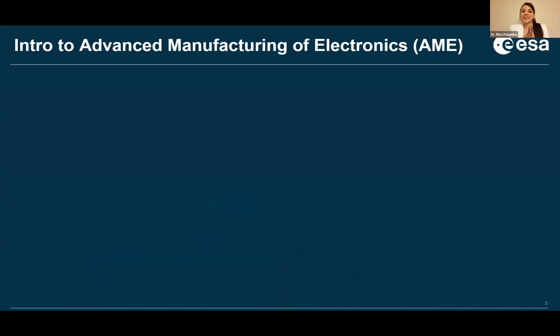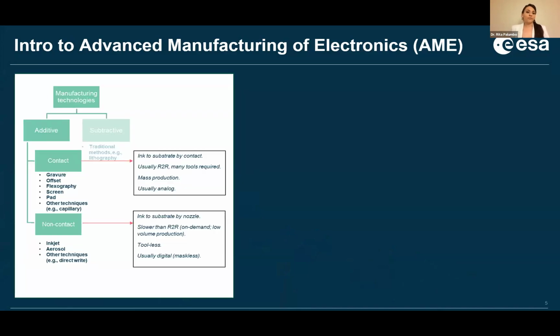So in our way of talking, additive manufacturing is included in the advanced manufacturing methods. For advanced manufacturing, we really include anything that is not conventional. It can be additive or it can be subtractive. Truth be told, the vast majority of these new technologies are additive, such as printing or 3D printing.